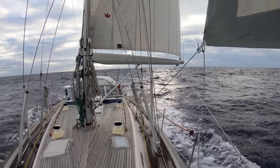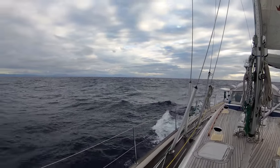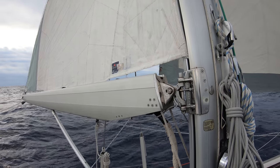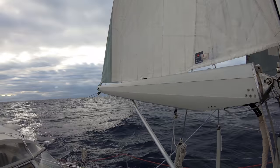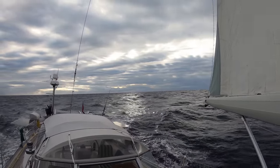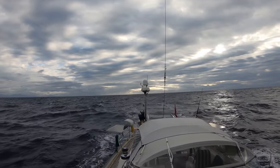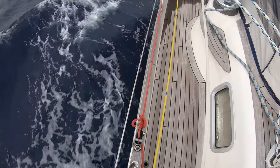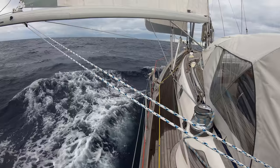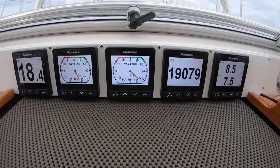It's still very overcast. And that is Cuba over there. A ray of sunshine through there in between the clouds. Still doing a good speed, but fighting a bit of current.